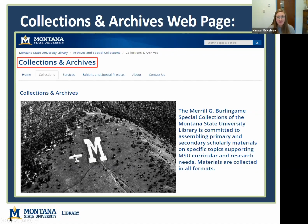One of the most obvious things that we could do is to utilize our archives and special collections webpage. As Jan noted, some of the work that archives and special collections has done in the past is to promote the local collections. But this seems like a really good way to simply link out to those commercial collections so that people just know that they exist.